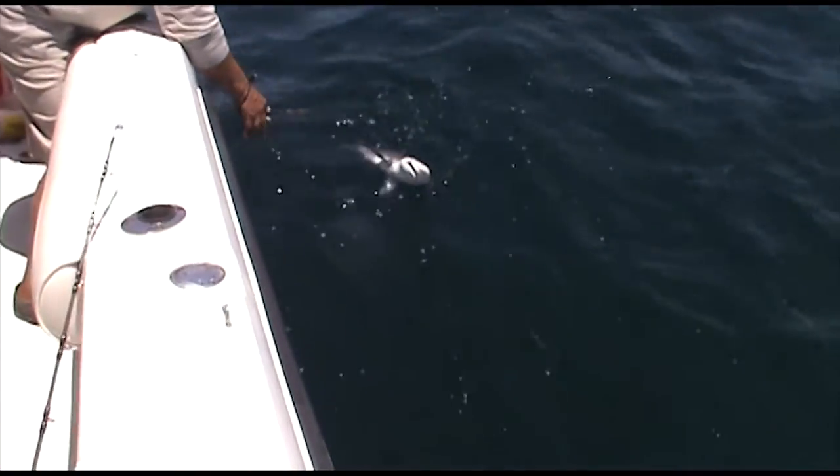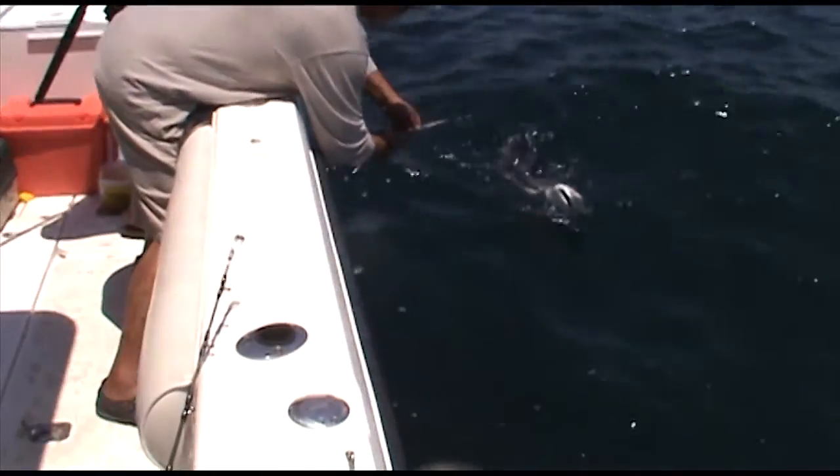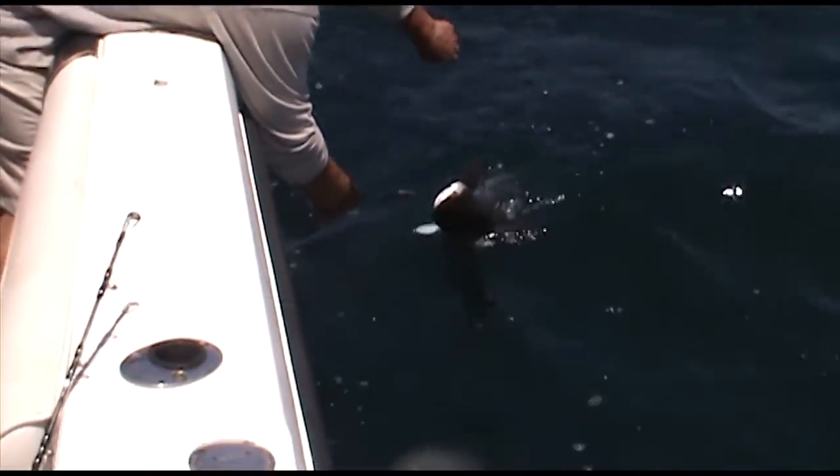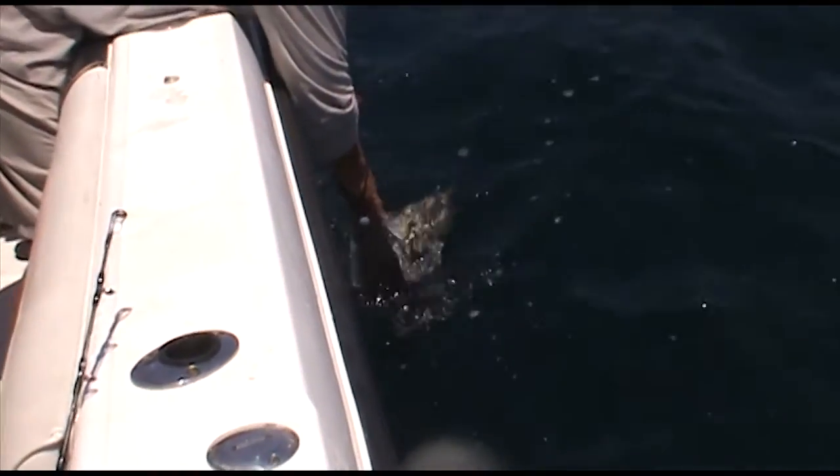Now, that pinfish could be a state record. That could be a state record pinfish. I'm telling you what, I'm going to weigh in that pinfish. Oh, yeah.